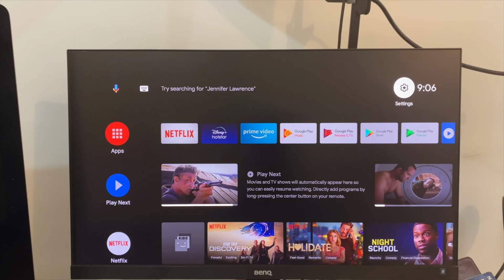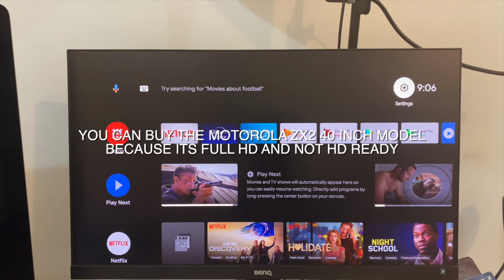Why? Because number one, it's full HD. It comes with Dolby Vision, surprisingly, and even Dolby Atmos and a great sound output. So if you are buying a television, stretch your budget a little bit, and instead of spending 14,000 on a 32-inch TV, just spend maybe 6,000 more and buy the Motorola ZX2, but the 40-inch model, because that one is full HD, not HD ready. So you have native 1080p resolution.